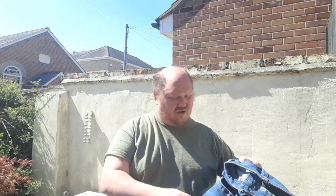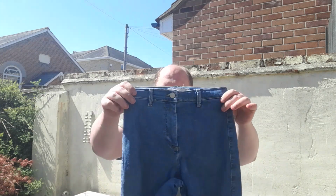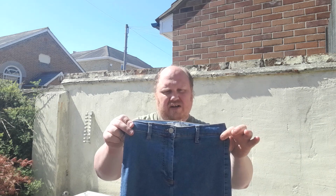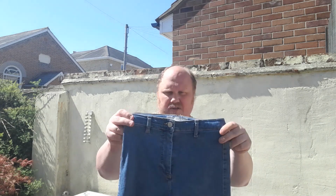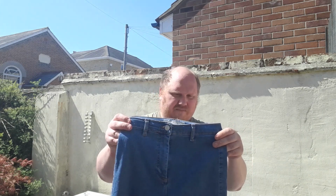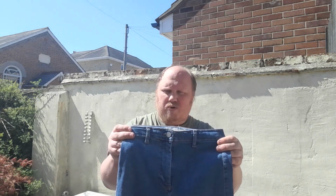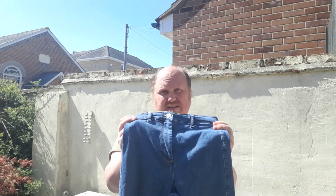Speaking of jeans, last but not least, a pair of jeans. Now, these aren't mine. I went to a charity shop and I bought these specifically for this experiment and the next experiment that I'm going to do with them. I've never worn these. They're probably too small, my leg would barely fit in them. But the point is I'm demonstrating why jeans are a bad idea to wear in the outdoors.